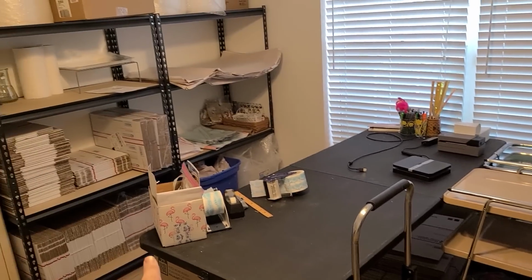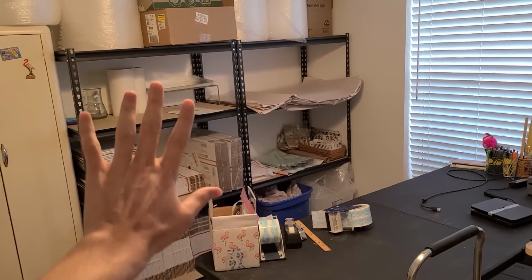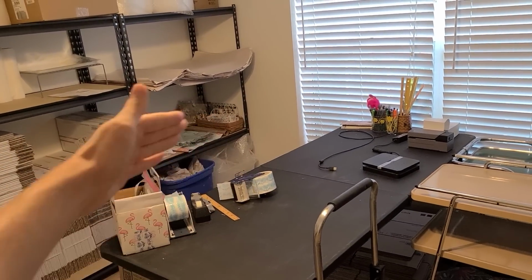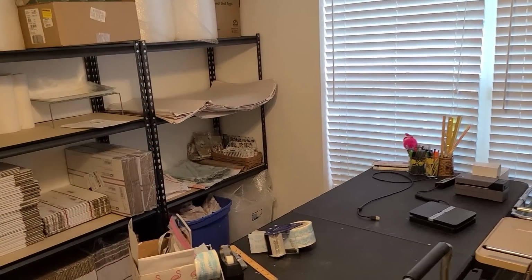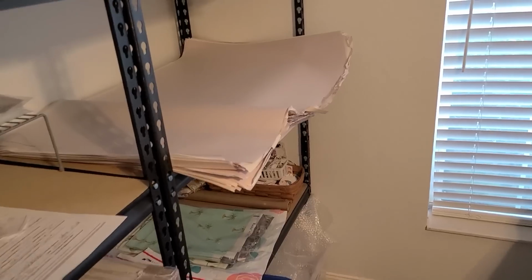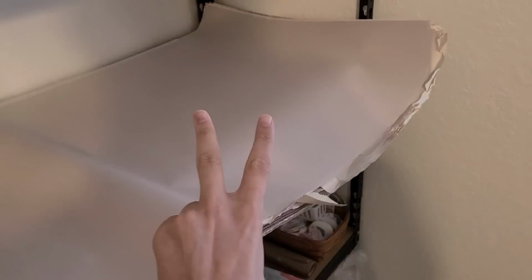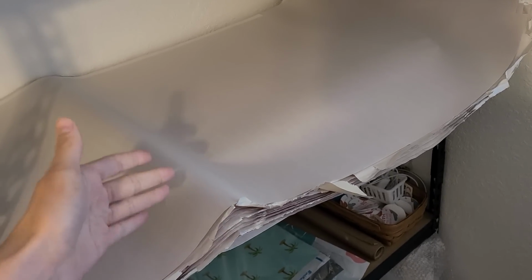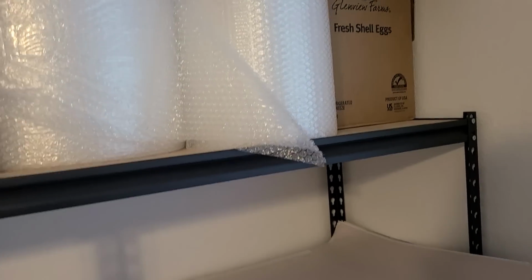There's 2 more shelves on this side, and that's where all the shipping supplies are. So it's kind of like right there, a nice little working triangle. Packing paper, and then lots of shipping supplies. So I pretty much just use 2 things whenever I ship. This packing paper here, it's basically blank newsprint, and then also bubble wrap. And I like to keep it simple because it's just easier to deal with.